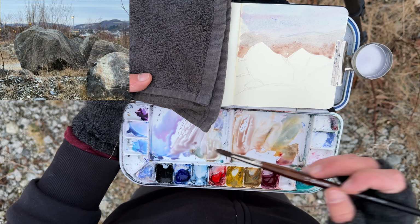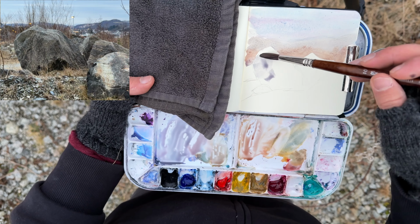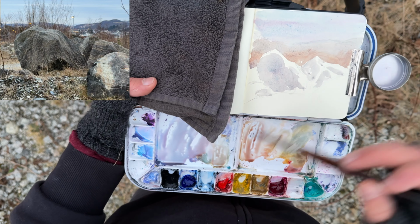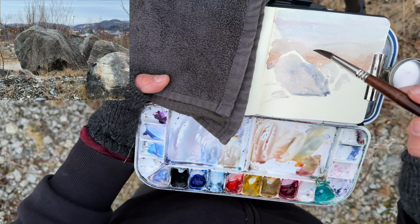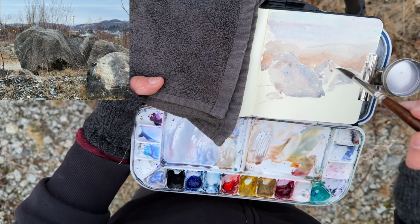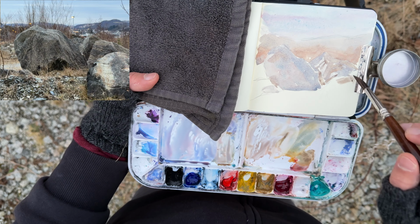Since I started this challenge, I was always looking for a beautiful landscape. And I mean, it's only been 12 days, but at the beginning I really was looking for something beautiful in its nature. And now, a pile of rocks is just what I need to paint. It is inspiring enough, it has enough color, it has enough texture.